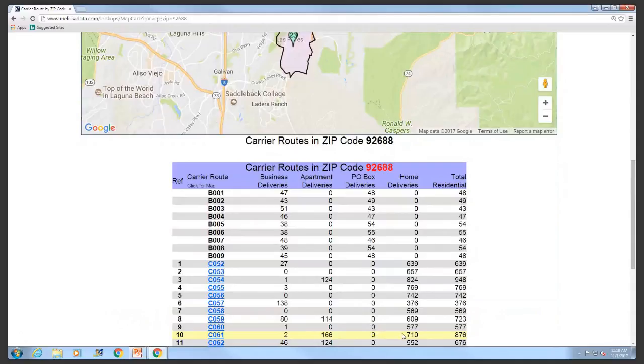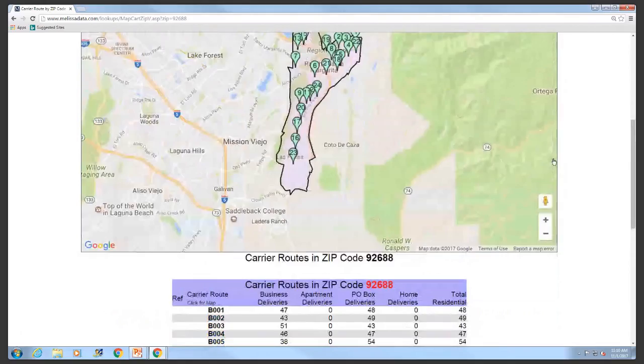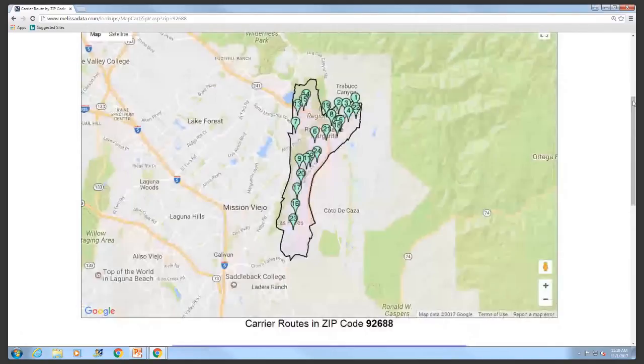Now, this information is updated quarterly. I'm going to show you where you want to go to get your current counts. This is just for information when you want to look for a designated area and gives you an option from using USPS.com and looking up an address there. So let's go back up to the top.